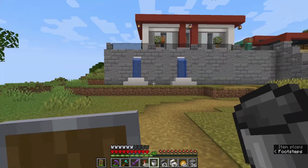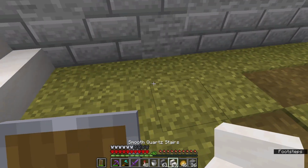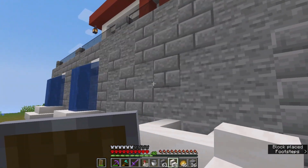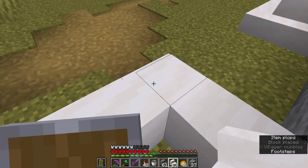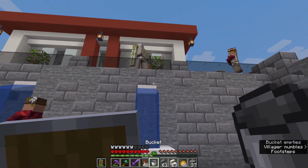I think that's looking rather splendid. So let's continue and add in fountain number 3. Let's see, it's 1, 2, 3, and it goes right here. So let's dig out this block, add in our quartz stair, and then grab the block and get some more water. And with this wall should be done.